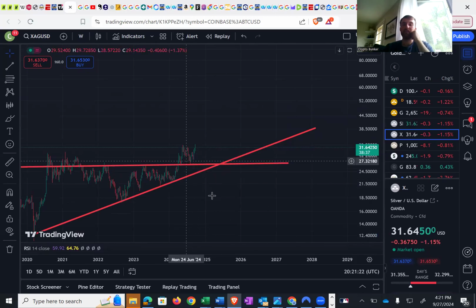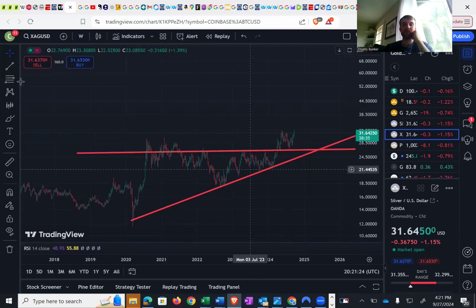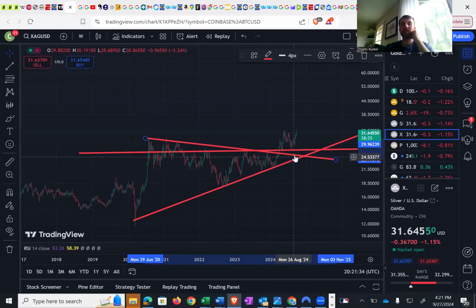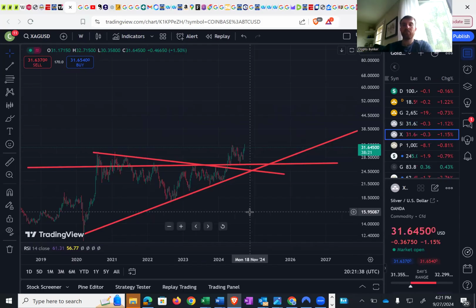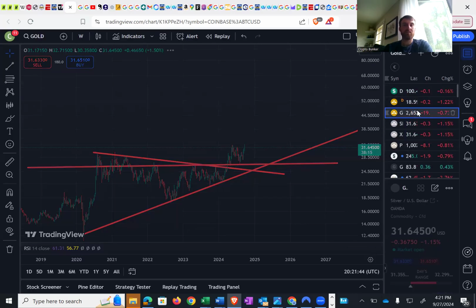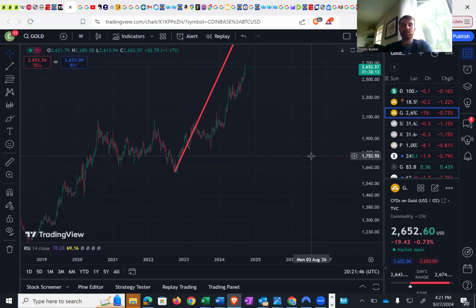It's a purely great looking retest. And not only that, I think we retested the outside of this as well there. Pretty much, not fully, but to me, silver looks great. So looking good there. Gold obviously has just continued to go up.